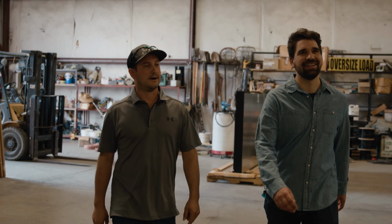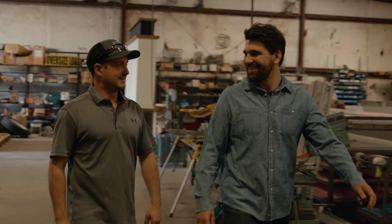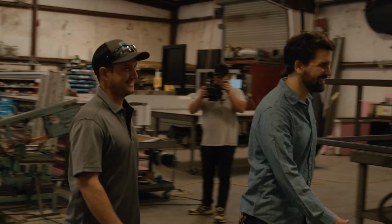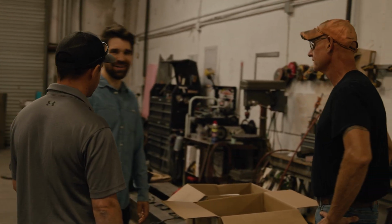So this is kind of the metal shop area. You want to weld? I've never welded before. That's what they make grinders for. This is Todd. He can kind of get you laid out. He's one of our main fabricators. Get you some safety glasses and a jacket on and get to welding.